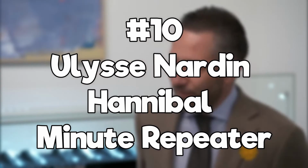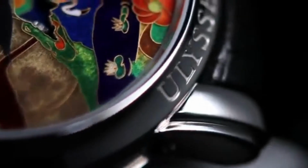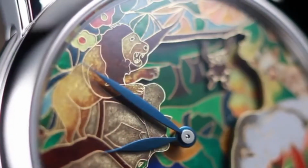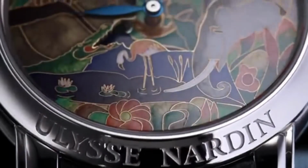Number 10. Ulysse Nardin Hannibal Minute Repeater. The Ulysse Nardin Minute Repeater is limited to only 30 pieces, and when you read into the mechanics that make this watch, you'll understand why. It has a Westminster repeater with a 4-note melody that requires 4 chimes and 4 gongs in the watch, playing melodies on the hour, minute, and the quarter time.